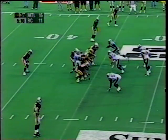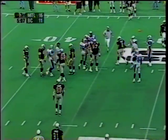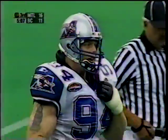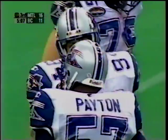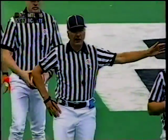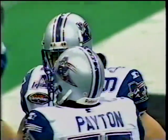Big first down for BC, and Doug Peterson moves. Did he see some movement on that BC line as the flags go down? I don't know. They look pretty still. It looked pretty still, didn't it? Yeah, sure did. Offside. Montreal 94. Yeah. Still first down. Listening to a new snap count.